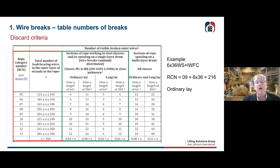Then you have here in green in the table a section of rope working on steel sheaves. It's only for steel sheaves. And then you have ordinary lay and lang lay. This specification is for ropes which are working on a single layer drum. The other section there in blue is for sections of rope working on a multi-layer drum. So if we look now for our rope, which is perhaps in ordinary lay, you can see you have 9 broken wires on 6 times the diameter, or you can have 18 broken wires on 30 times the diameter. If you exceed this, then you have to discard your rope.